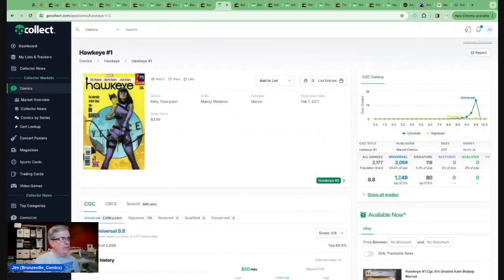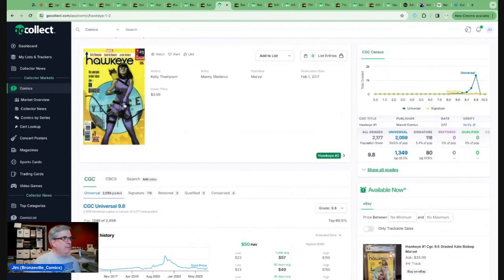2,000 on the census, 1,300 9.8s. Not that many people need 9.8s. I think the problem, here's the thing. This is a typical book. Who are the end collectors of this book? Who are the people that need this book in a 9.8 in their collection versus those who saw an opportunity for a character that was coming into the MCU and everybody would want it? Who wants it ultimately? Who wants to keep it in their collection for the long term?